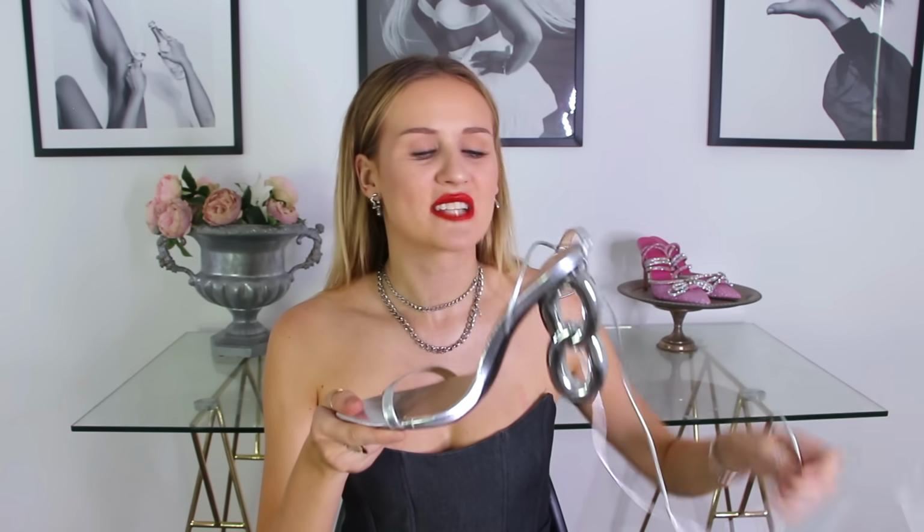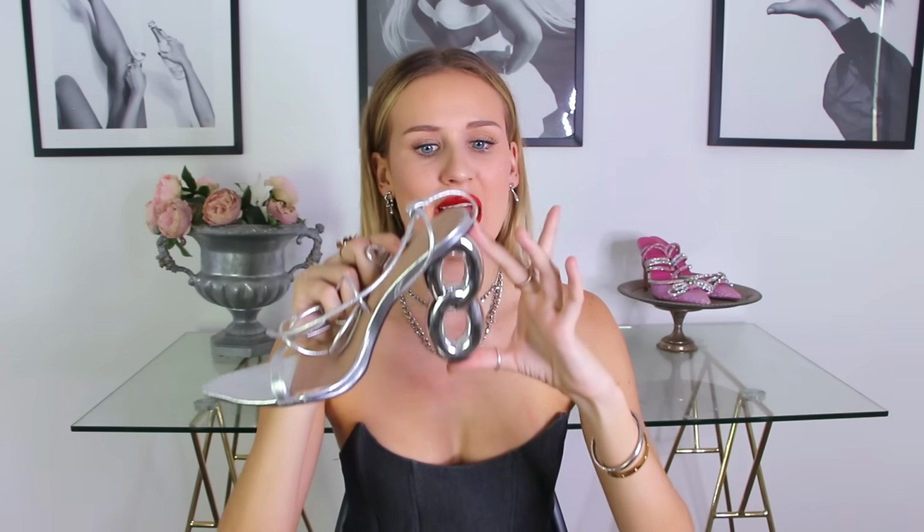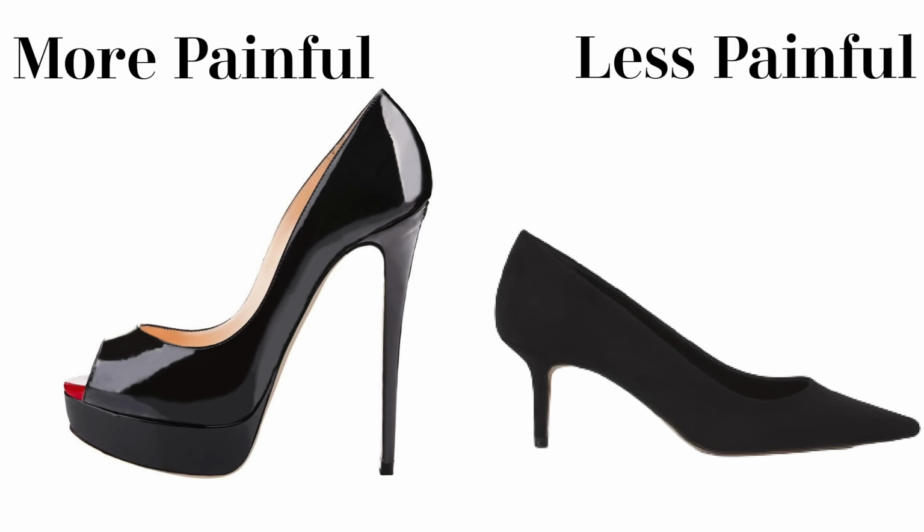So when I bought these high heels, I did know they would be uncomfortable. Not all high heels cause you pain, and some, like these, definitely hurt more than others. And since I'm a self-proclaimed high heel expert, I want to share with you guys just some quick tips on how to find a good comfy pair of high heels that aren't going to cause you a lot of pain like these. Firstly, the type of heel is important. If it's a stiletto or something weird like this, it's going to cause you a lot more pain than a block heel would. The higher the heel, the more pain. So anything under 4 inches, you'll be totally fine and won't get pain from.